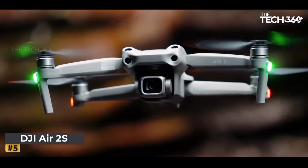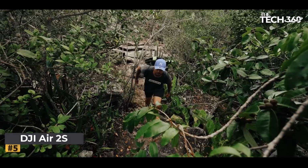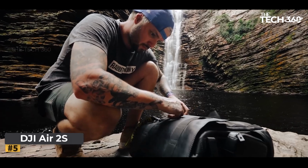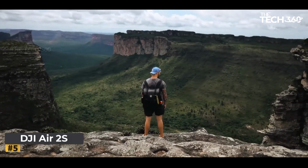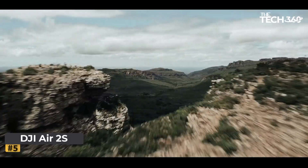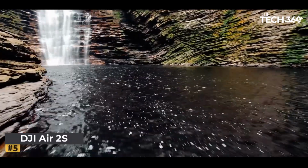Number 5, DJI Air 2S. The DJI Air 2S sets a new benchmark in aerial photography and videography with its cutting-edge features and unparalleled performance. Equipped with a large 1-inch image sensor and large 2.4 micrometer pixels, the DJI Air 2S delivers stunning video quality at 5.4K 30 fps and 4K 60 fps. This ensures breathtaking clarity and detail in every shot, whether you're capturing dynamic landscapes or fast-paced action scenes.